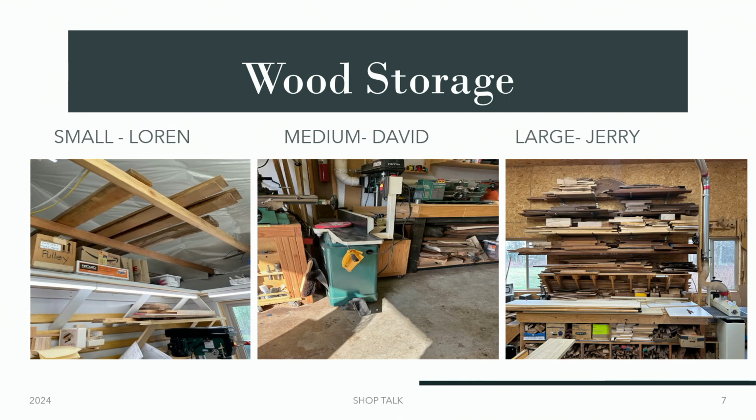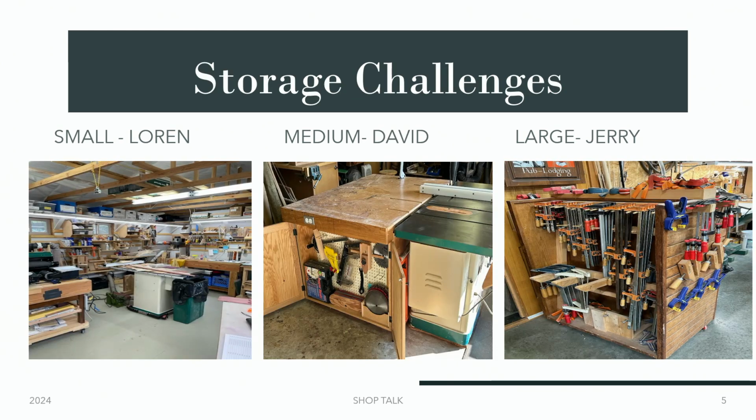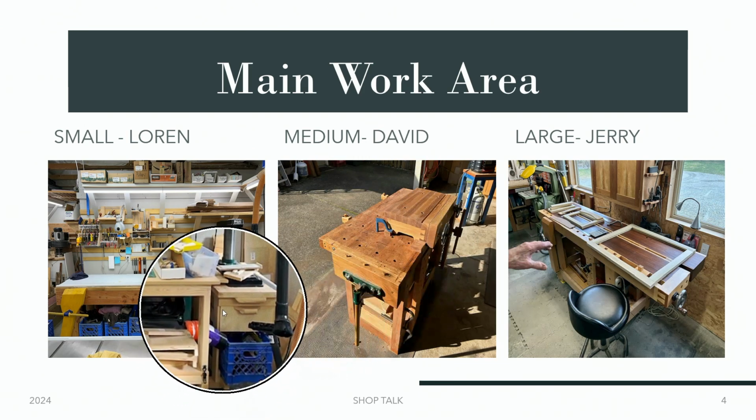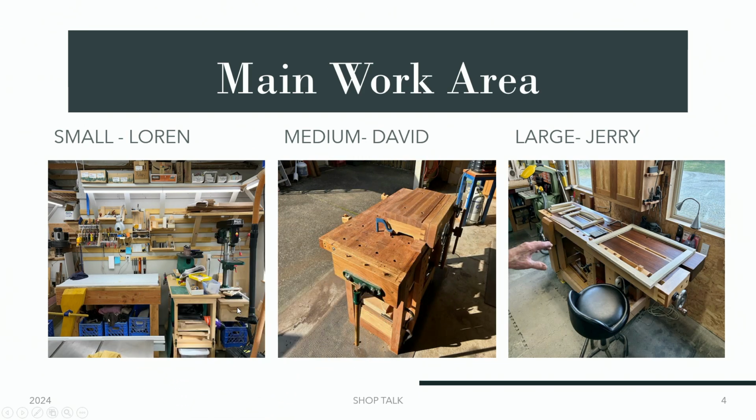I don't have any corded tools in the hand tool category. They're all battery, except for my shop vac. And I have a photo, or there should be a photo. I'm kind of like David from the standpoint of all of my drills. So there's another photo. That area, except looking in the other direction.